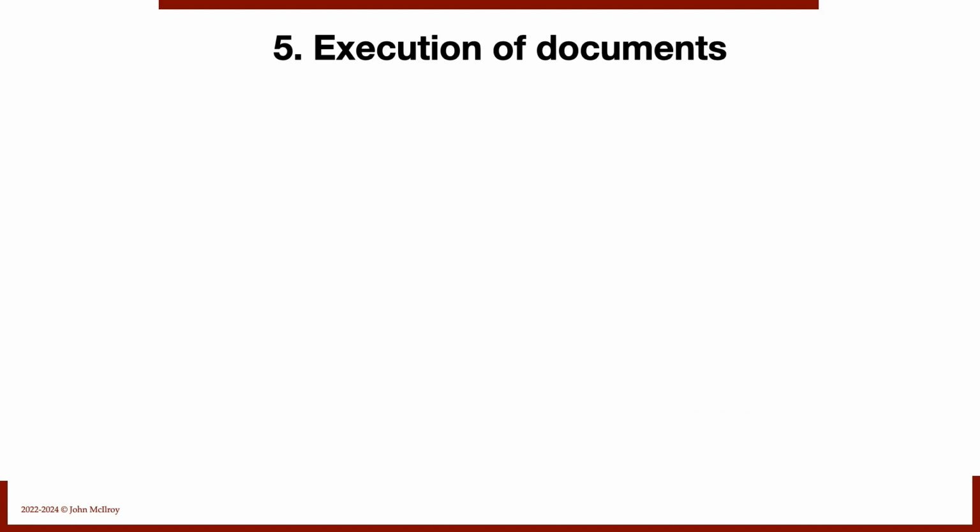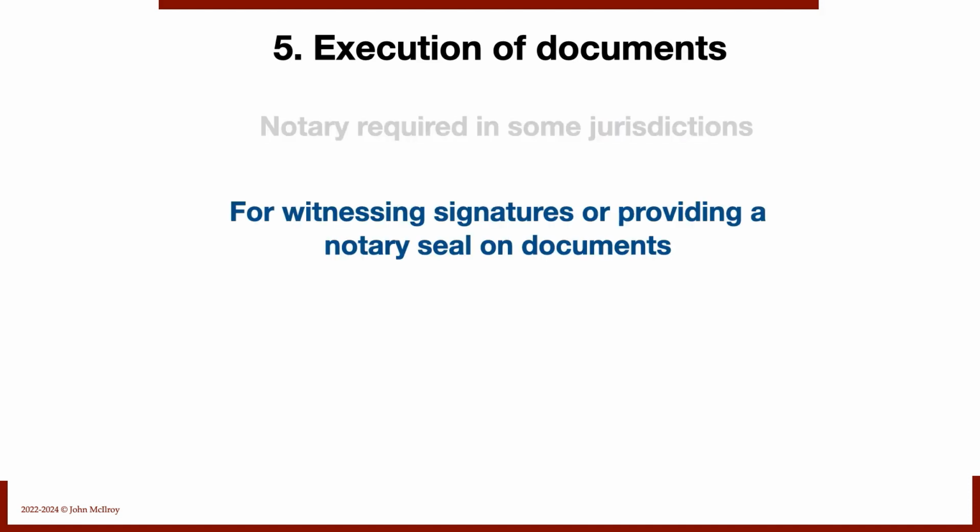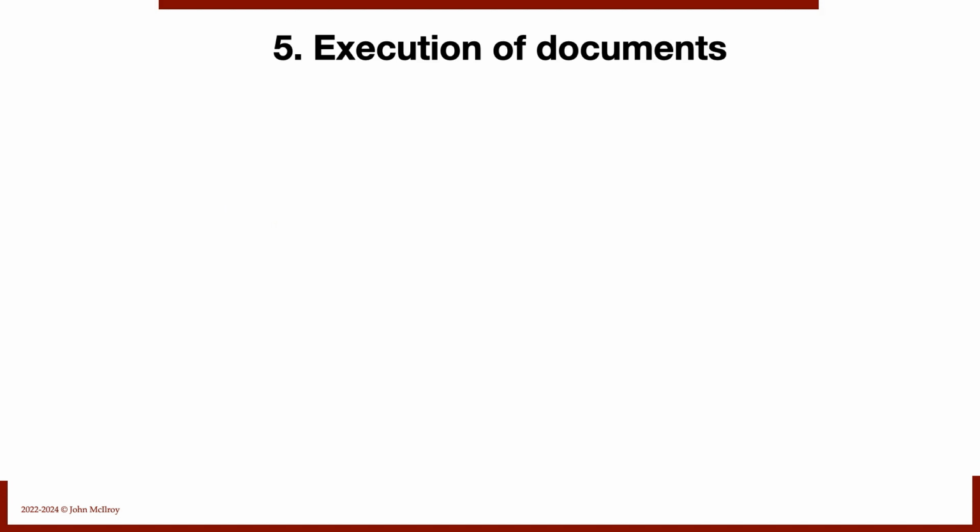Now, in terms of execution, it's the simplest part of it. All, of course, supervised and quarterbacked by your legal counsel. Now, a notary is required in some jurisdictions for witnessing signatures or providing a notary seal on documents. In some jurisdictions, certain kinds of assets can't be transferred without a notary seal, so that might come into play as well, depending upon where you live.